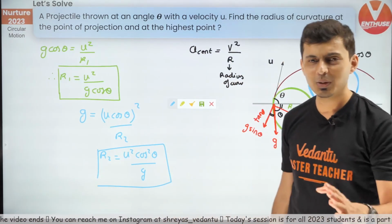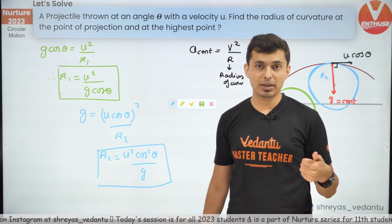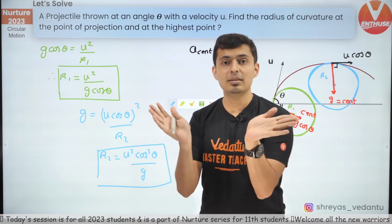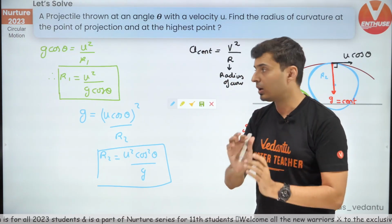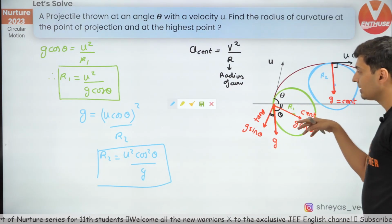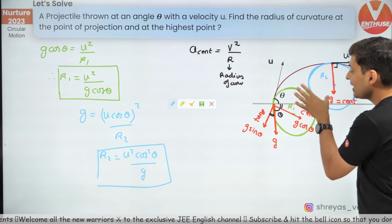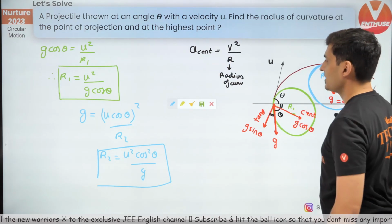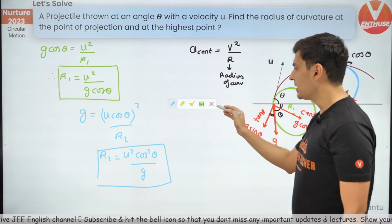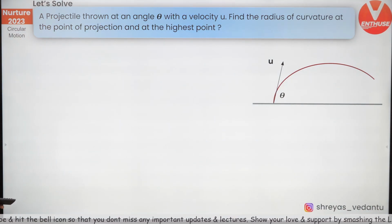Done. So whenever you see a question on radius of curvature, what is your first thing that should strike you? First, find the total net acceleration. See where it is, and split that acceleration. One component will be along the tangent, and one component will be perpendicular to the tangent, towards the center. If you want, draw a hypothetical imaginary circle. The component of acceleration which is towards the center is what you need, because that will give you the radius of curvature. And you should obviously know the speed at that point. Without the speed you cannot get it, and most likely you will get it by some way or the other. Interesting question. Alright, so let's move ahead to the next question.